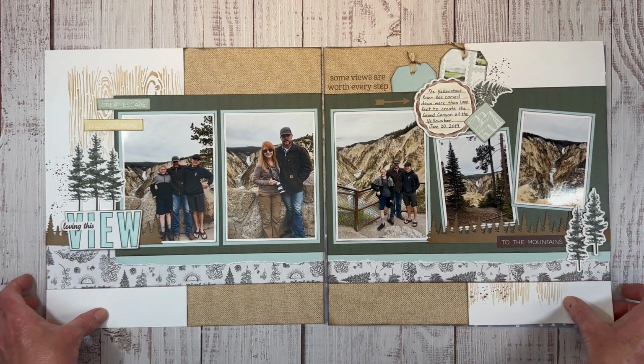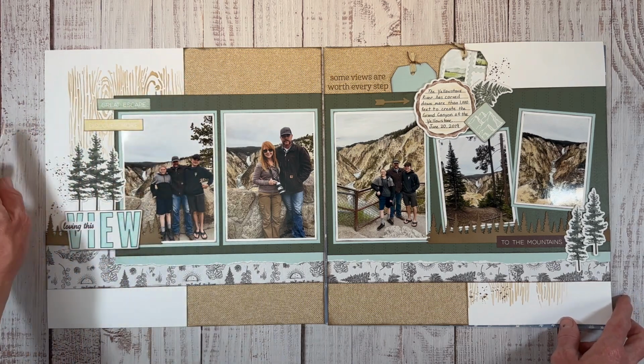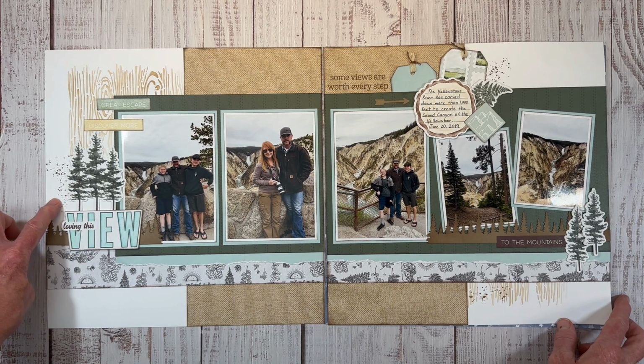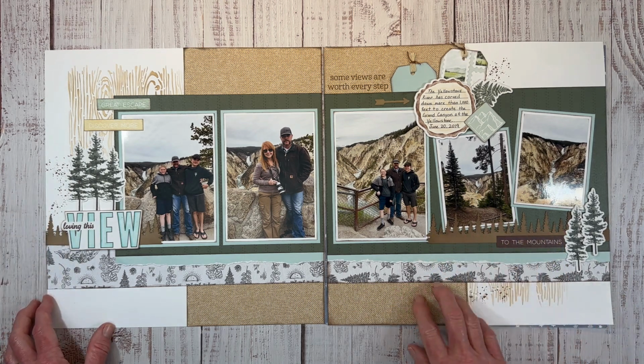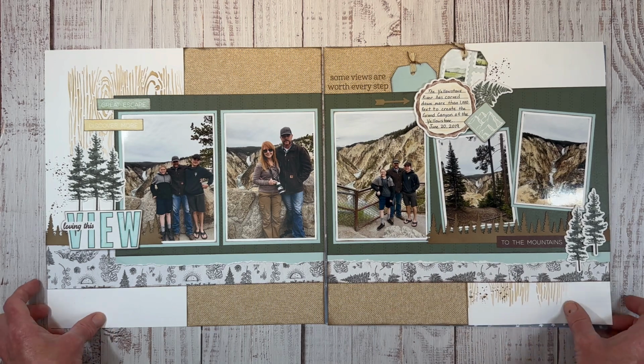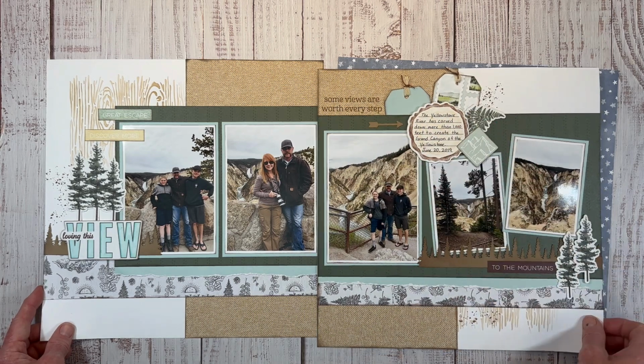And in this video, I shared some stenciling techniques. I did a little stenciling on the background and some controlled splatter stamping. We have, again, those same paperboard trees from this collection. I did a little more stenciling down here, and then just created some tags from cardstock and pattern paper.